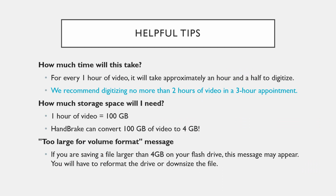Helpful tips. How much time will this take? For every 1 hour video, it will take approximately an hour and a half to digitize. Capture happens in real time, and then the file must be encoded, described, and saved to your hard drive to ensure it will last. Downsizing will also take time. We recommend digitizing no more than 2 hours of video in a 3-hour appointment.